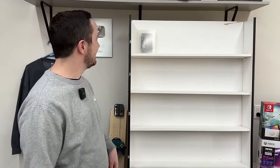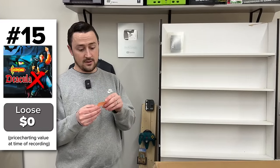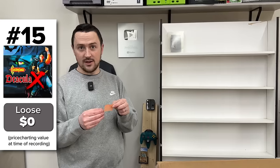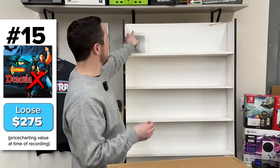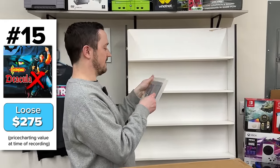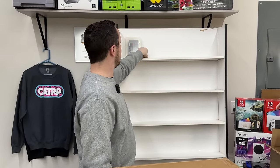Let's go. Here, I want you to take this and read it for us. Oh, wow. So number 15? Yeah. Number 15 of the collection? Of the entire collection. That is the 15th most valuable. $275. And I'm going to say that is a strong... $275 right there. Sweet.